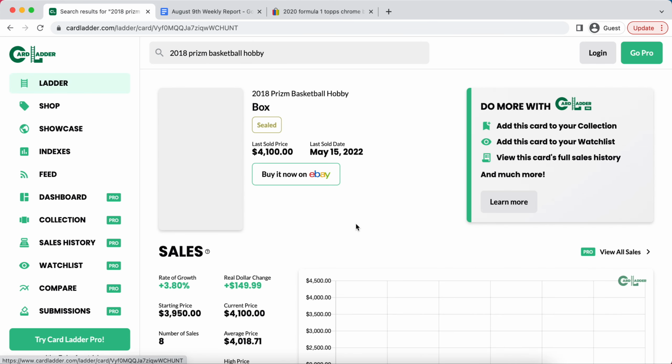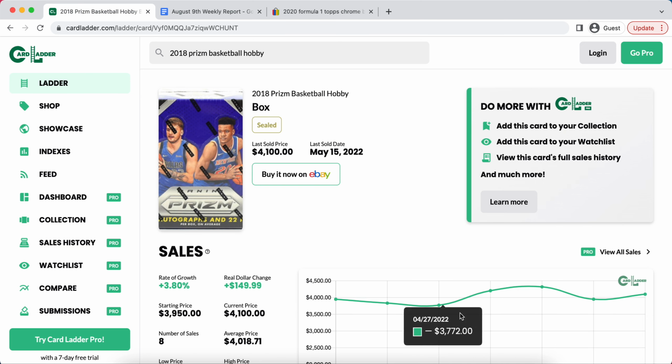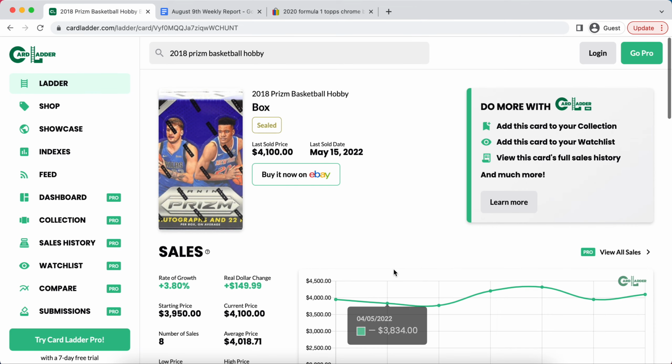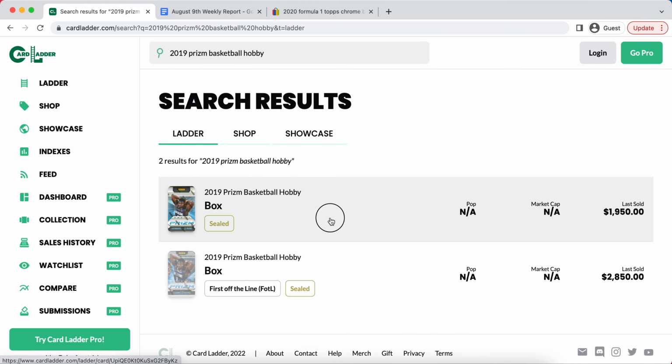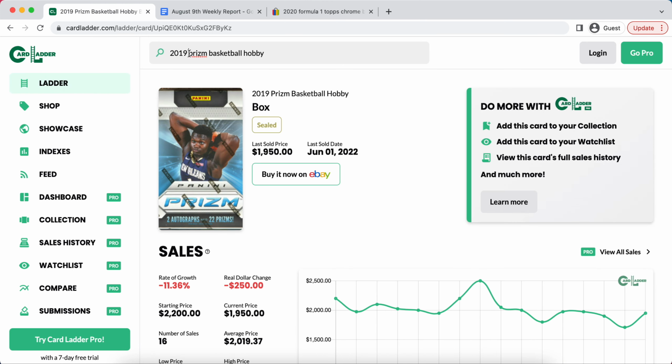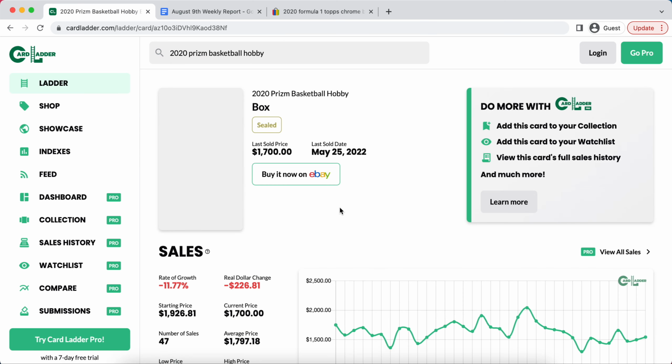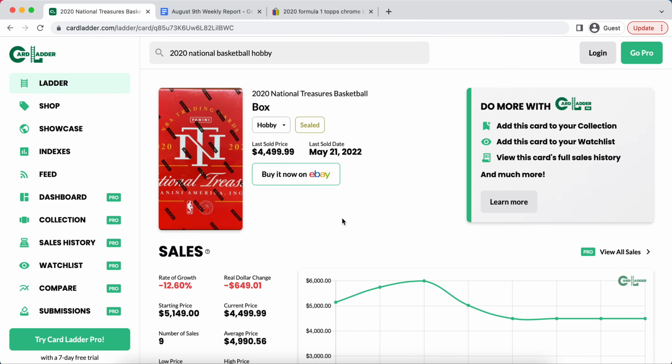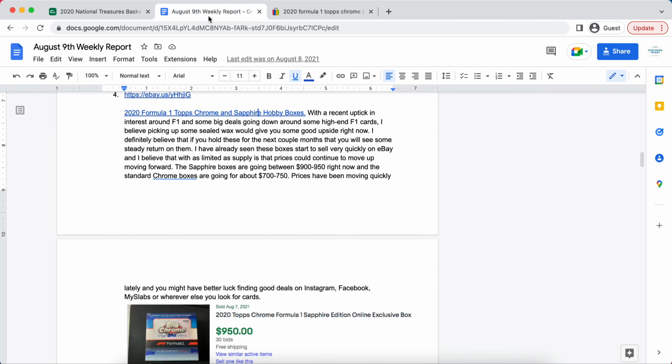I think as breakers continue to buy into these boxes, supply continues to go down, and even in a time where every single basketball card is going down, we're seeing boxes go up. So I think that's very important to look at, especially if you're a breaker, or if you're a guy who's trying to buy and has connections to breakers. I think you're going to do well with all these latest Prism wax. Of course, National Treasures. I think you're going to see some good returns on these. So I definitely think now's the time to buy.